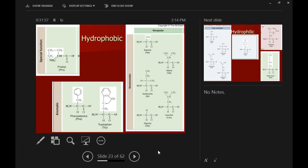Now, what makes something hydrophobic? Turns out that when you look at a lot of these, you'll notice that the R group is composed mostly of carbon and hydrogen. If you remember the lipids, lipids are generally insoluble in water. They're hydrophobic. And if you look at their structure, something like a fatty acid chain where you'll have nothing but carbons and hydrogens, those are nonpolar molecules. A common group that we have in those is what's known as a methyl group.